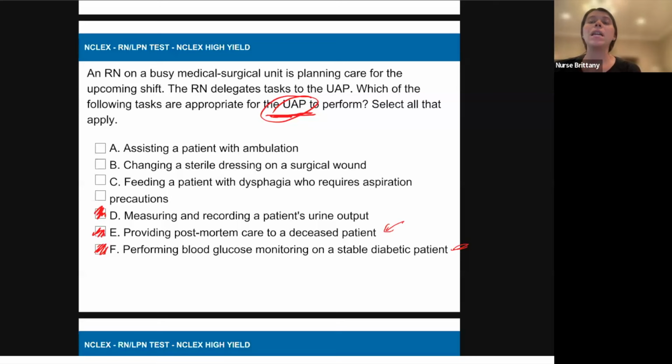Okay. Feeding a patient with dysphagia who requires aspiration precautions. Seems like everyone's saying no here. Okay. Changing a sterile dressing on a surgical wound. Yes or no? Everyone's saying no, so let's get rid of that. And A, assisting a patient with ambulation. Can a UAP do this? Everyone's saying yes. Okay, so let's go through all of them again.